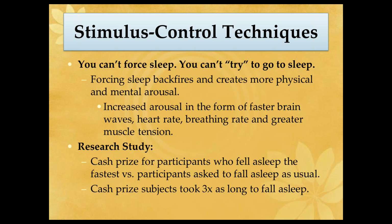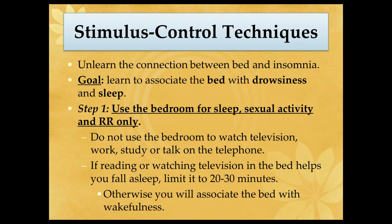So what we must do is unlearn the connection between bed and insomnia. So like we said in session 2, we want our bedroom to be a trigger for going to sleep. So just like you walk into the movie theater and it's just a trigger to have that popcorn with that movie, we want the bed and the bedroom to be the same way, where it's not a trigger to stay awake, but a trigger to fall asleep.